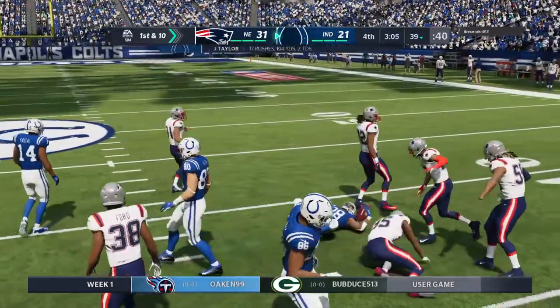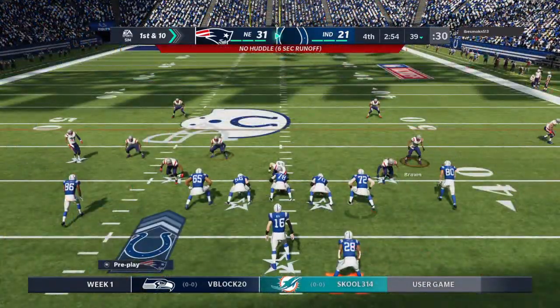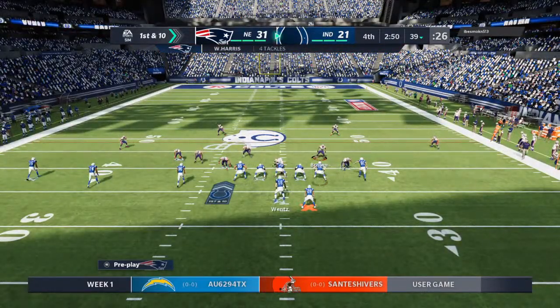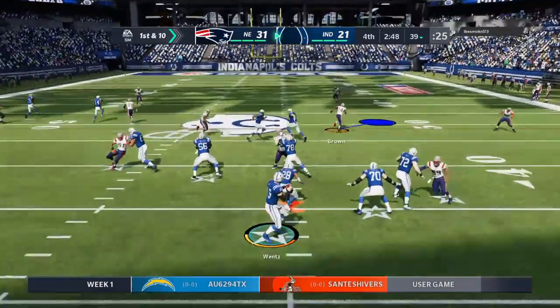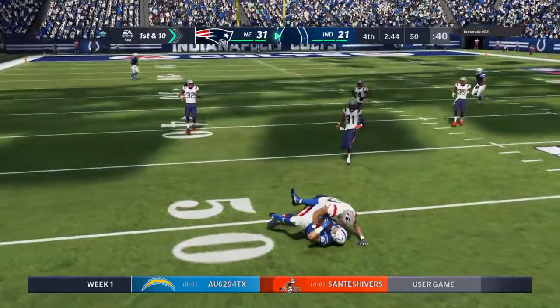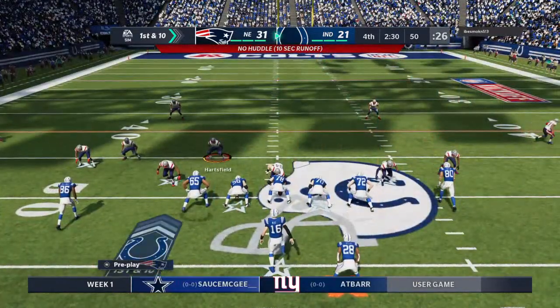Now a good running play here to start the drive. That'll net them 14 yards as they pick up the first. So from the 39 now, they'll come up on a 1st and 10. At the 39-yard line. They fake the give. Now Wentz. This one into the hands of Burton. And he gets this one to midfield before he's brought down.